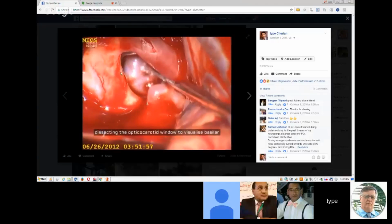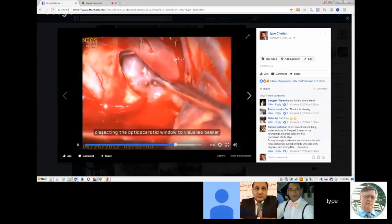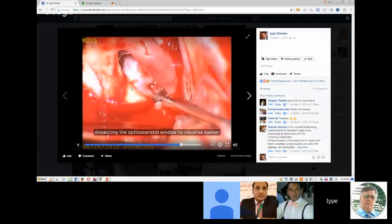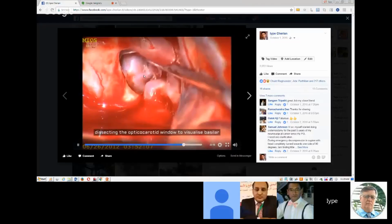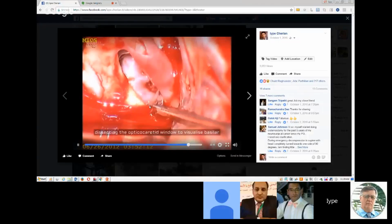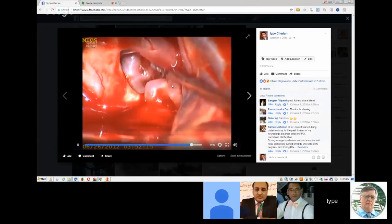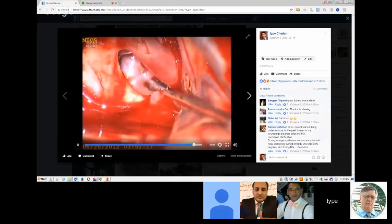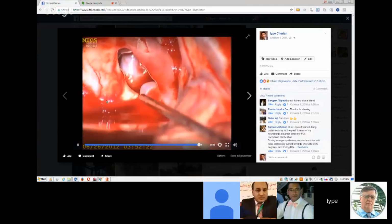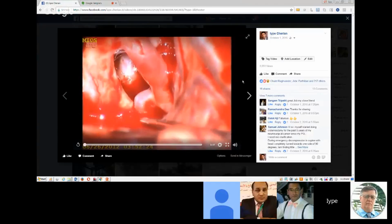Yeah, so that is a basilar. That is superior cerebellar. That is P1. This is the basilar tip. Here is the basilar tip. So this can be done only in a very lax brain. There was subarachnoid hemorrhage which was removed, and now you can see the entire basilar. So this is at the end of the cisternostomy.